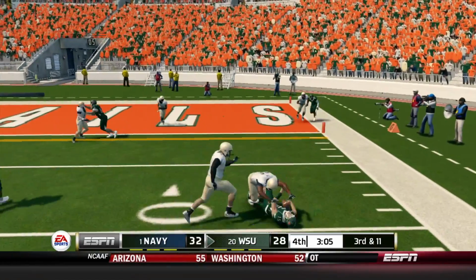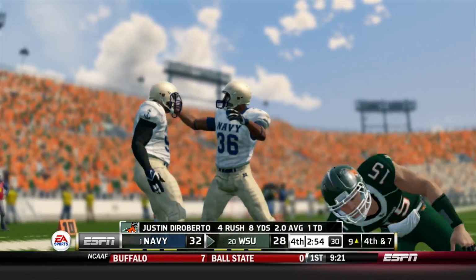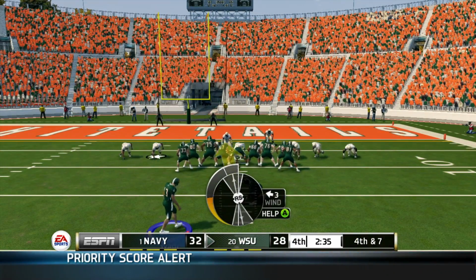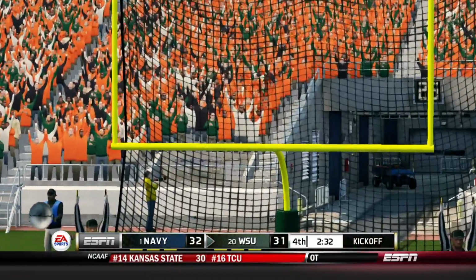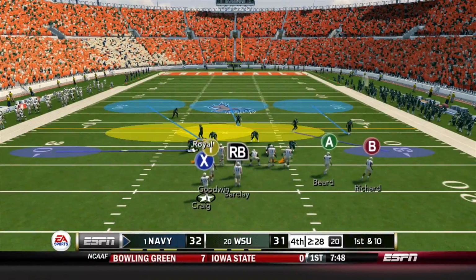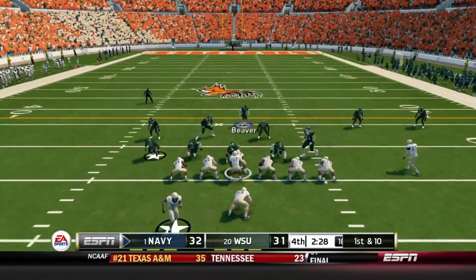This time Diobertos tries to scramble out, and he's going to get hit hard. And we're going to make a smart decision here. 4th and 7, let's just line up for the field goal, make it a 1-point game instead of leaving points on the board. And now it's 32-31. So 2.5 minutes left here in this game.